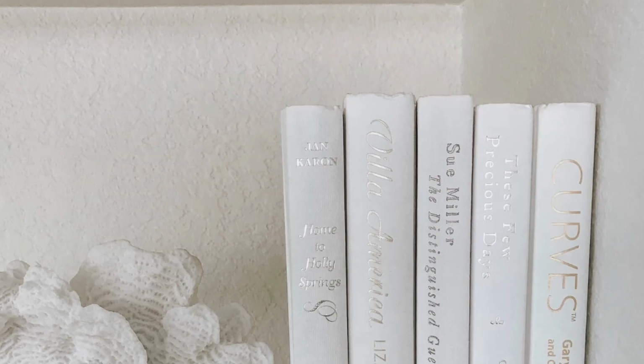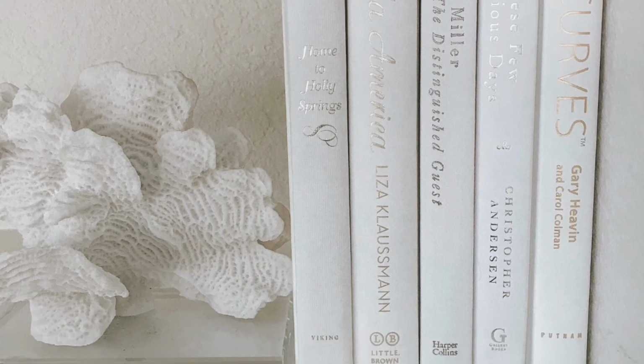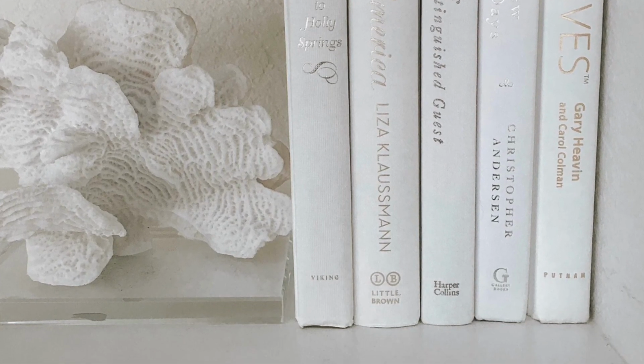It also makes it more uniform. Sometimes we can stack so many books on a bookshelf that it begins to look cluttered. Well, if we wrap everything in white paper, it becomes streamlined, defined, and organized.